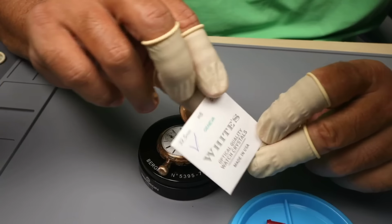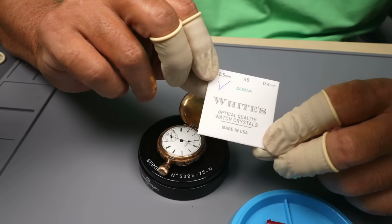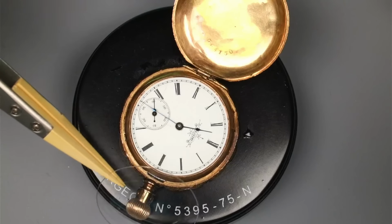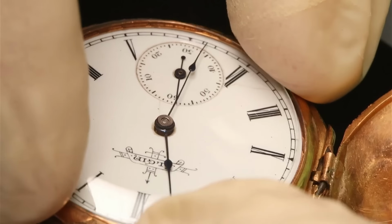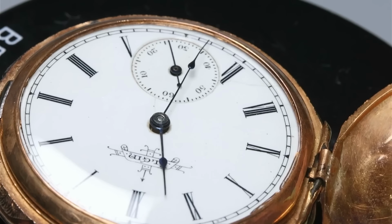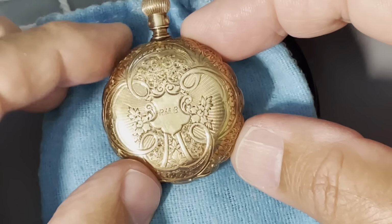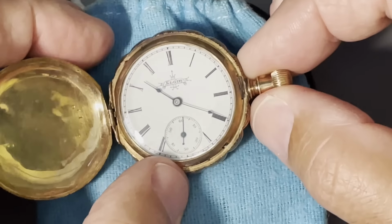Now, here's the new crystal. I got this from a place called White's out in, I think it's San Francisco, but it's an American-made crystal. And it's real glass. Now, when I take it out, you can see how paper thin this thing is. And typically when you do this, you measure the opening, and then you order one size bigger, one size smaller, just in case this one doesn't fit. And I'm just going to push it into place. Now I'm going to take this little UV lamp and put it in there, and I'm going to let it sit under the lamp for a good long time, about 4 or 5 hours. And once it sets up hard, it's clear as glass and it won't come out.